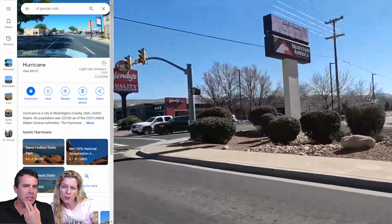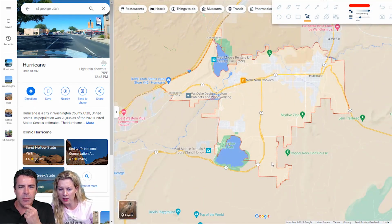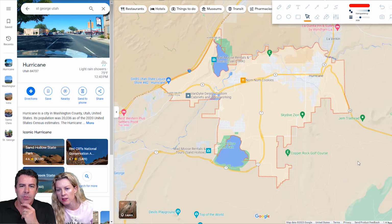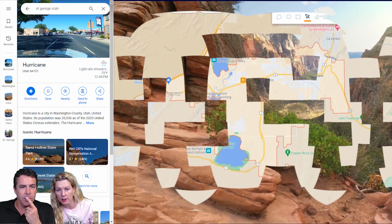30-ish minutes, 35 minutes, depending on where you're going. It's really not that far at all. But Hurricane is self-contained. They have their own shopping and dining. You don't have to leave every day necessarily. It's not like a tiny little town in that respect. But it is much closer to Zion as well.